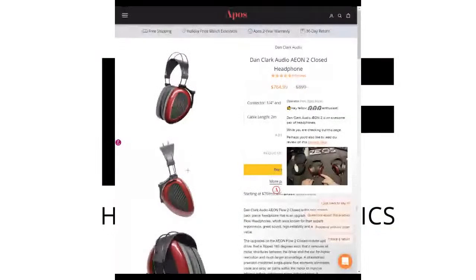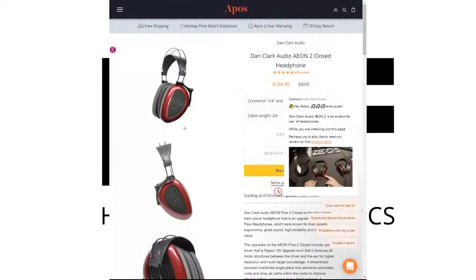I'm not sure, but the next one is Dan Clark Audio AEON 2 closed headphones, because there is an open headphone version of this as well that looks exactly the same, but if you are looking for a discount from $899 down to $764 for a pair of really good headphones, check these out. Review will be coming from me pretty soon.